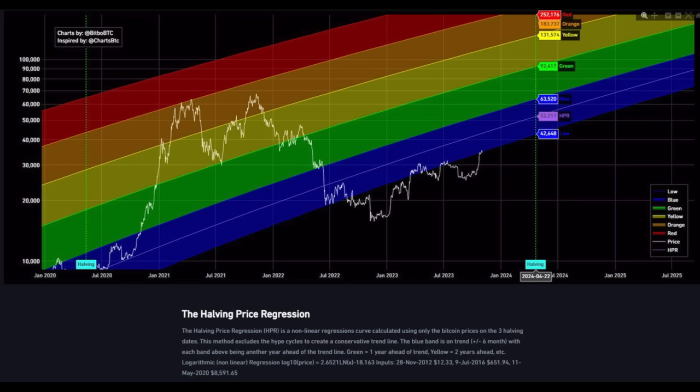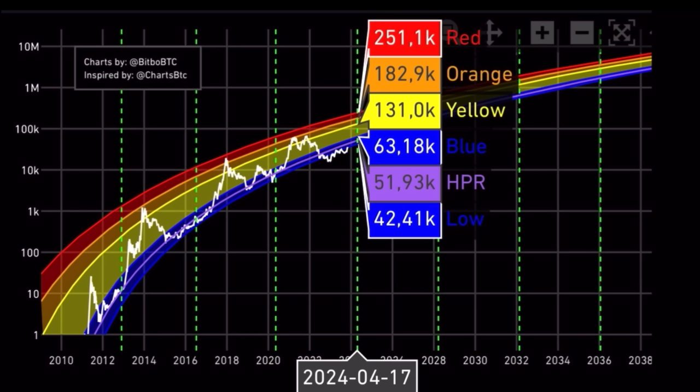And if we zoom out with this chart, we can show you even really cool numbers. Let's zoom out. If you zoom out, you can see the complete chart from 2009 over there to 2038 on the right. Now, I clicked on the 17th April 2024, that's around the halving. Probably it's a little bit later than the 17th of April, but around the halving. Then the levels of this rainbow chart are: dark blue is like 42. That purple midline is 51. Then we have the upper blue part, that's 63.